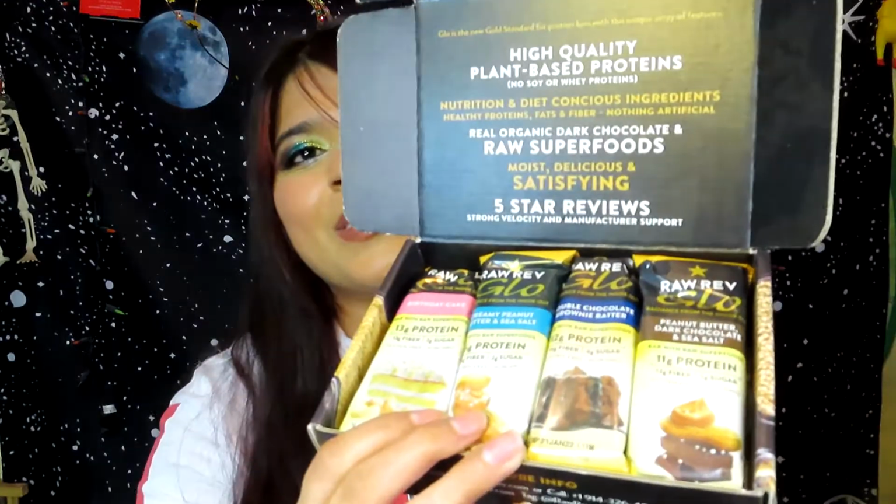Glow is the new gold standard for protein bars with this unique array of features. High quality plant-based proteins. No soy or whey proteins. Nutrition and diet conscious ingredients, healthy proteins, fats, and fiber. Nothing artificial, real organic dark chocolate and raw superfoods. Moist, delicious, and satisfying. Cool, so I'm super excited for this, you guys.